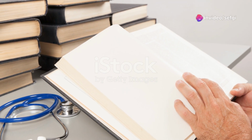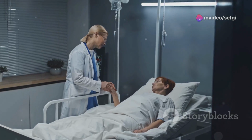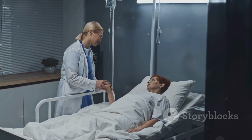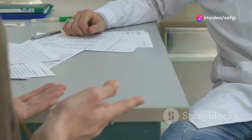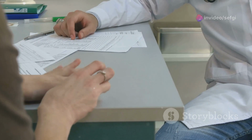Medicine, like any specialized field, has its own unique language, a complex web of medical terminology that can sound like a foreign tongue to the untrained ear. From anatomical terms like cardiomyopathy to medication names like acetaminophen, medical professionals use a specific vocabulary to communicate effectively with each other. This reliance on medical jargon also contributes to the challenge of deciphering doctors' handwriting.